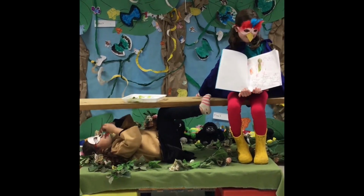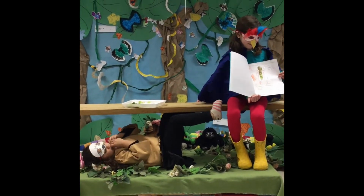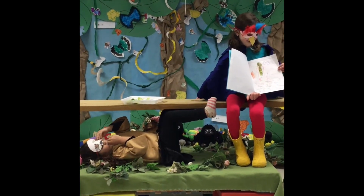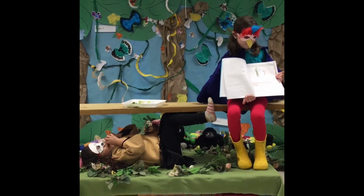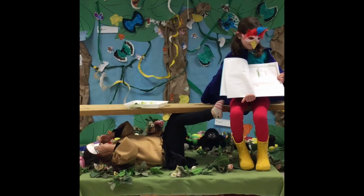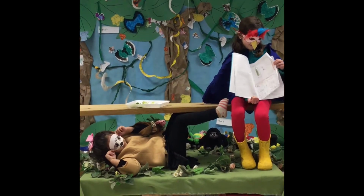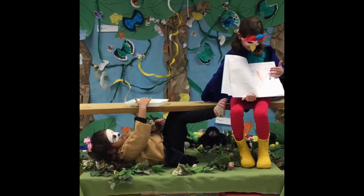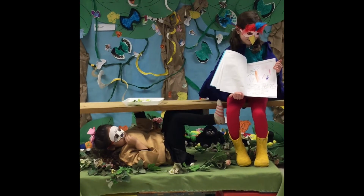I know that the sloth moves very slowly. He hangs upside down. The sloth hangs upside down on the branch. He lives in the canopy layer. The sloth climbs down to poop once a week.